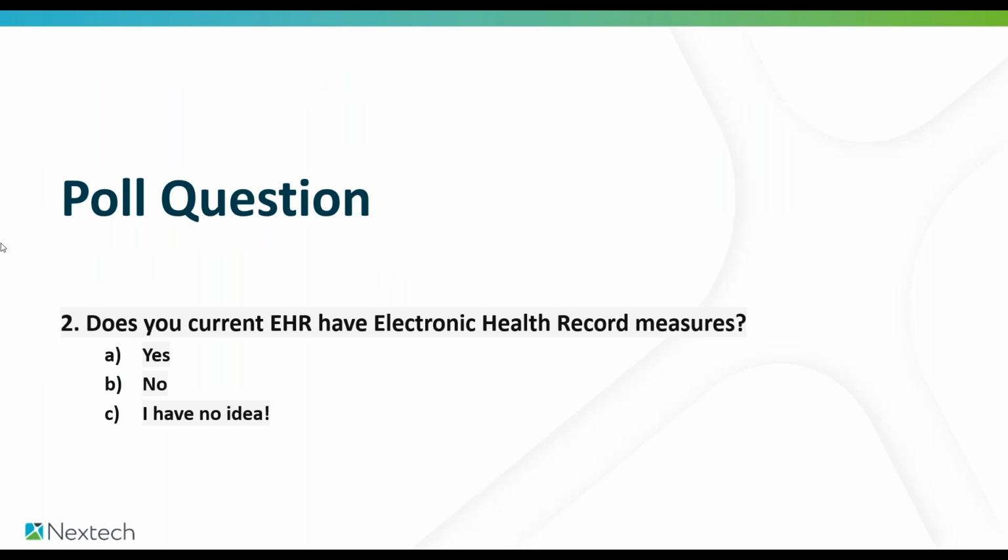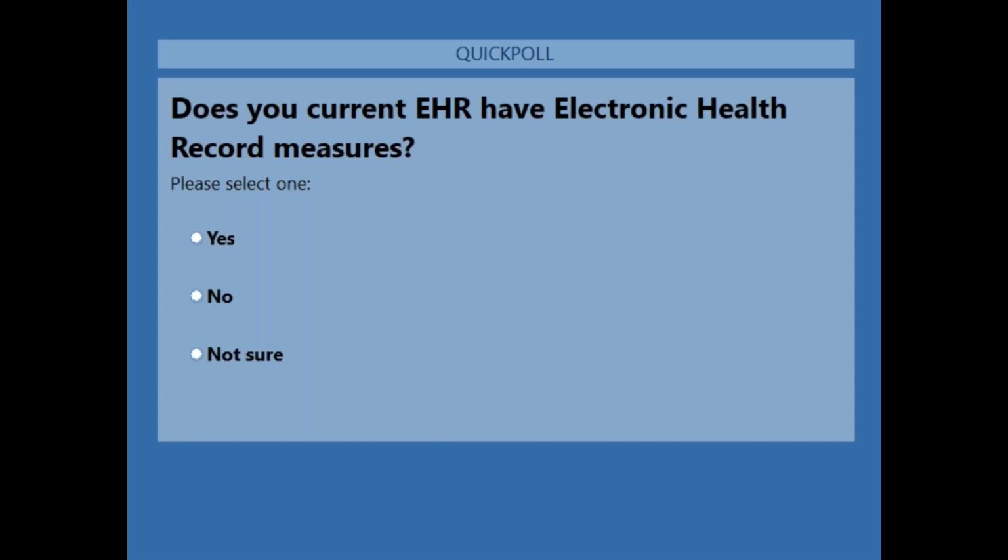So let's go to our second poll today. Does your current EHR have electronic health record measures? Either a yes, a no, or I have no idea.